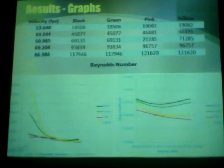So here are the results, which represent the Reynolds number. The Reynolds number for the black and green cars do not differ due to their surface; their cross-sectional area is the same. As well, due to the presence of the extended bumper, the pink and the yellow car also display similar Reynolds numbers at the varying velocities.